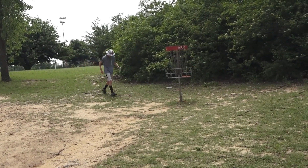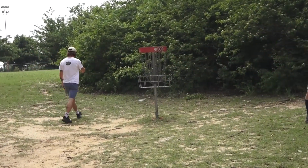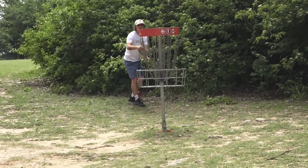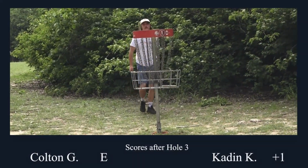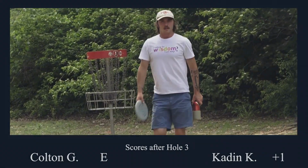And nice little tap in there for Cotton. Yeah, this one, it's tough to card the birdie on this one. I think most players are going to try and play for the par, just because trying to play blind is just very difficult from the tee position. No doubt.